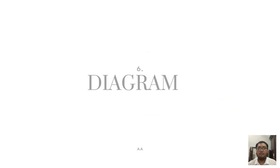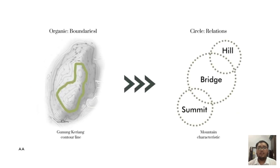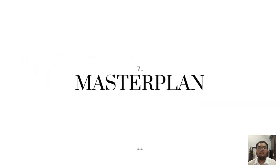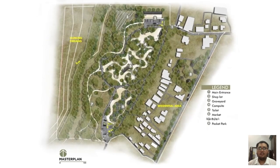The diagram for this program was inspired by the Gunung Keryang contour lines, with an interpretation of mountain characteristics such as hill, ridge, and summit. Each map focuses on the core, impact, and action of users in the area. The climax of this project is none other than my enlargement plan.